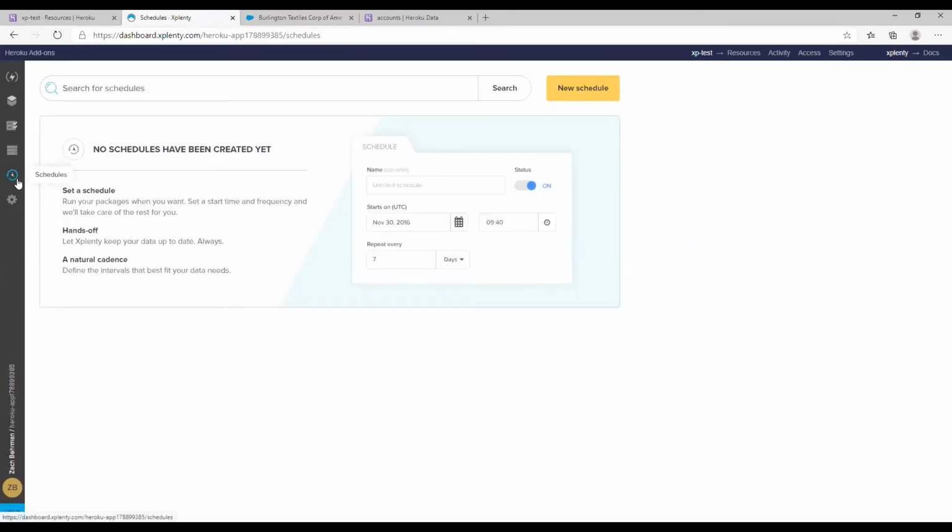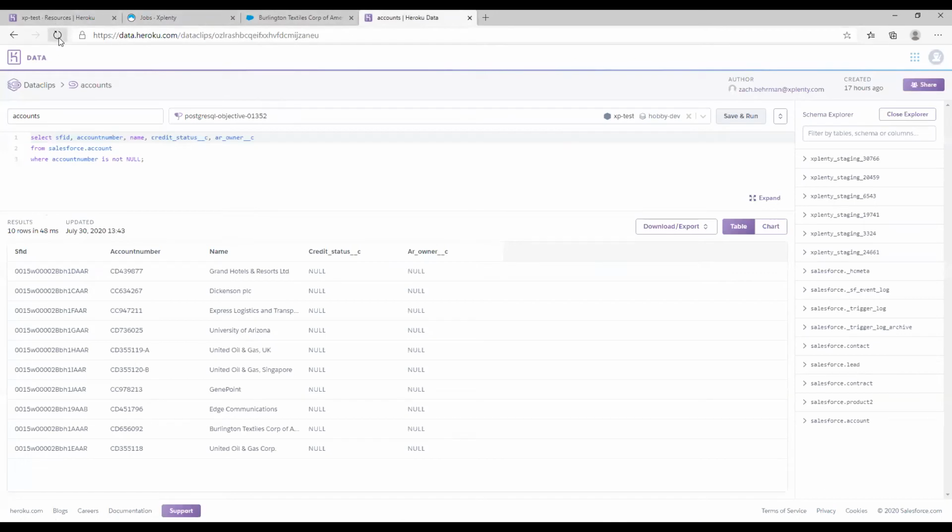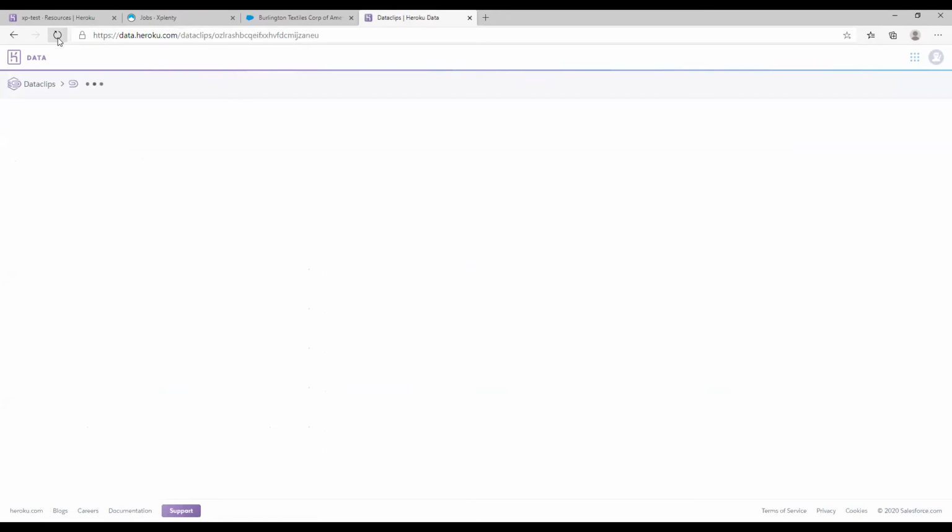So now let's go back and check on the status of our job. We can go to our job history here. As we see, our job's got 100% completion. We can view details and see it loaded the records. And then we can jump over to our data clip and when we refresh this, we should see that credit status and AR owner now have data populated into them.